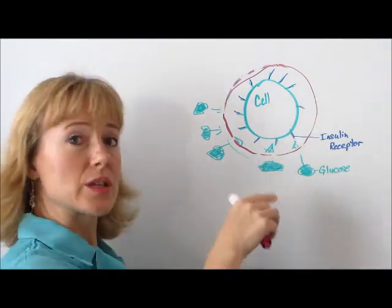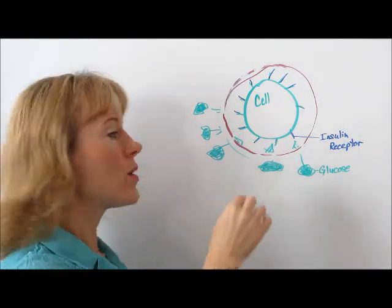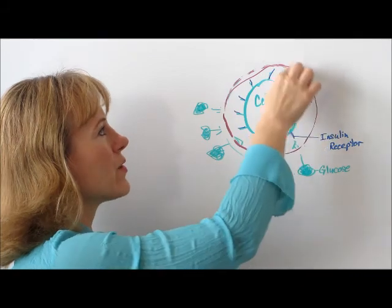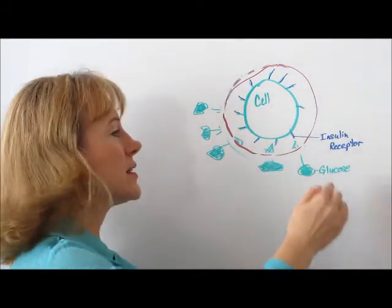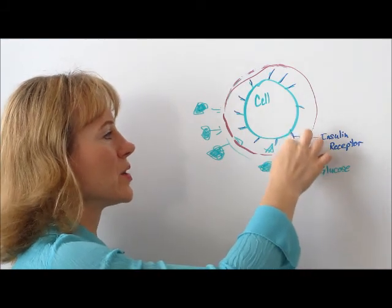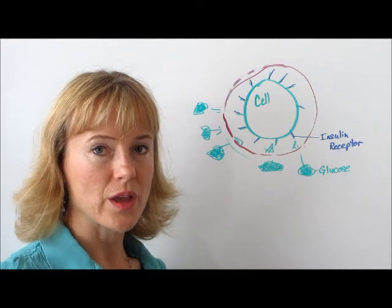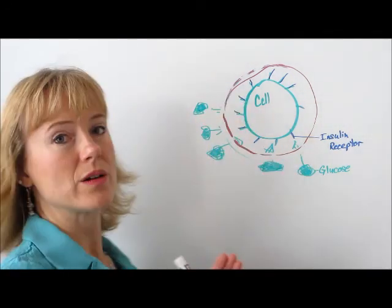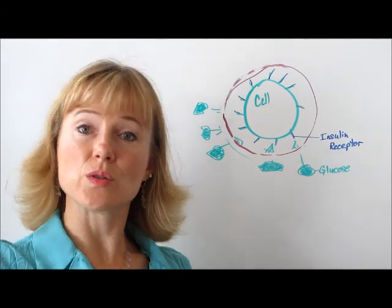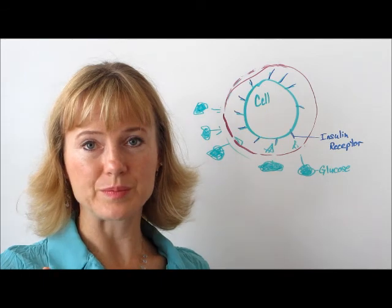With insulin resistance, prediabetes, type 2 diabetes, it's as though there is a barrier around the cell that prevents insulin from being accepted onto the receptor site, so glucose cannot get inside the cell. One of the best ways to get rid of this barrier is to not have anything that would cause your insulin level to spike up.